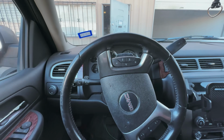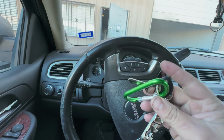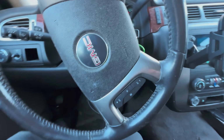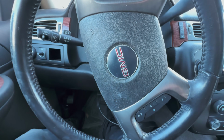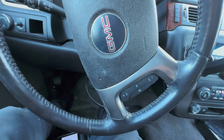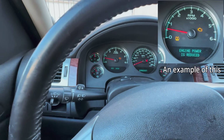All right, so we're inside the vehicle right now, and let me just show you exactly what this does. Check these tests on. So first and foremost, we're gonna get our key, and we're gonna go ahead and try this out. Turn the vehicle on and let's see. Okay, so what he was telling me is that sometimes when he's driving, this throttle doesn't get anything. There's no response. It has the engine reduced power. Let me see if it has it. No, it doesn't have it.